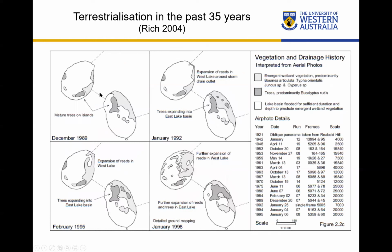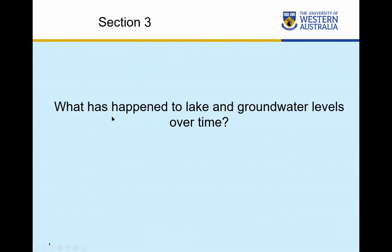And these are the last pictures, from more recent ones, and they're basically showing how the terrestrialization I was telling you about before, as the trees have come in and the open water areas have gradually got less and less, particularly since the 60s.